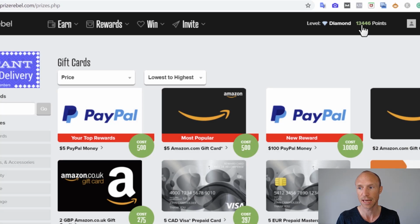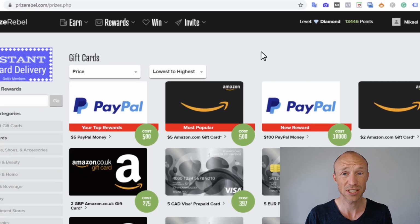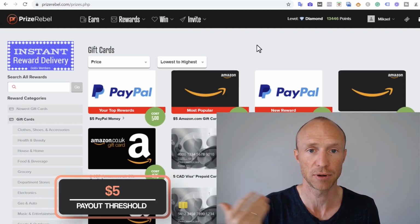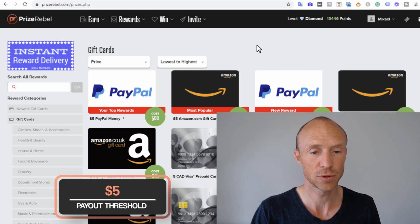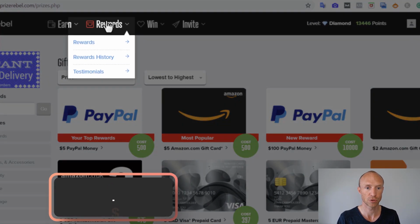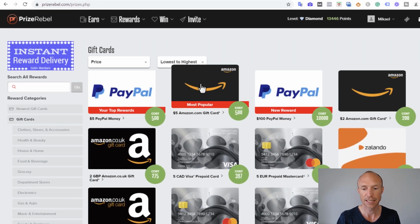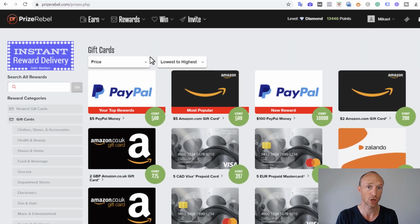So I have 13,446 points here. And you can take your earnings out already when you've earned around $5, which is around 500 points. So it's quite easy to reach the payout threshold. And then you would just go to rewards here, and then you come to this section where you can see the different available rewards in your country.